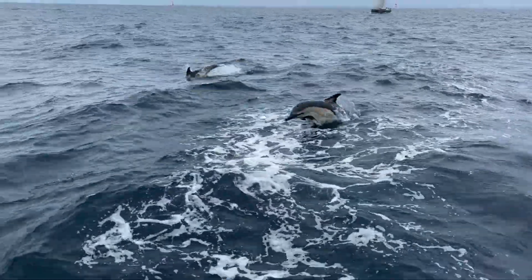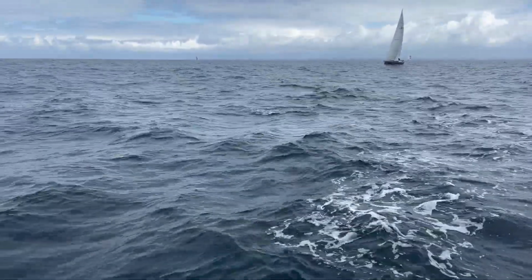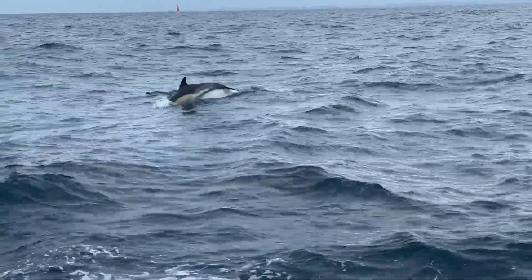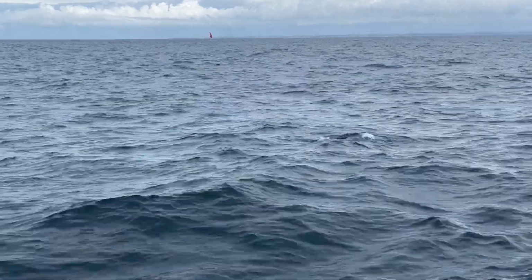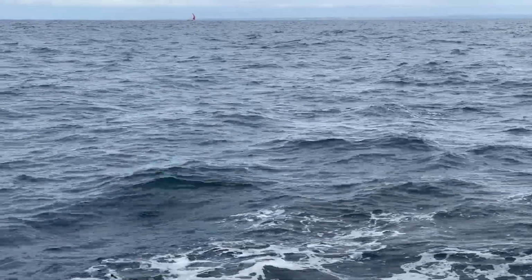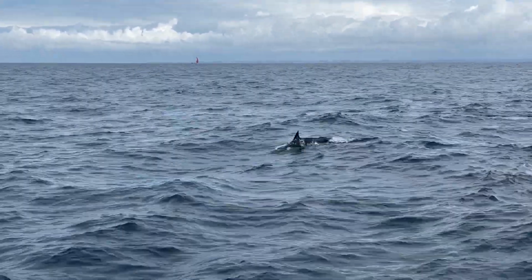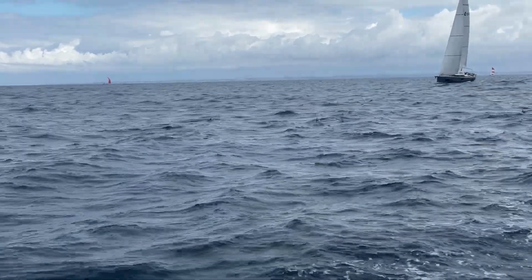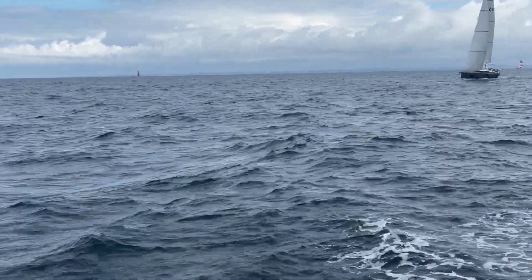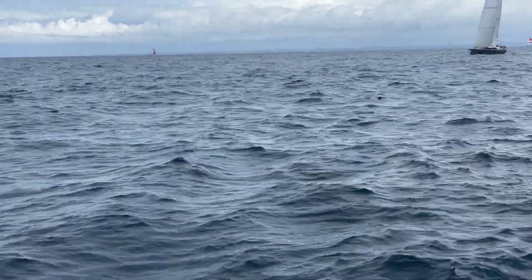Oh, look at the special dolphin parade. There we go. Following us along nicely, aren't they? Vanished.